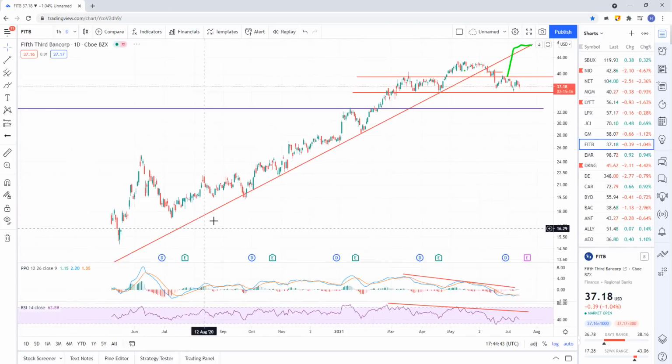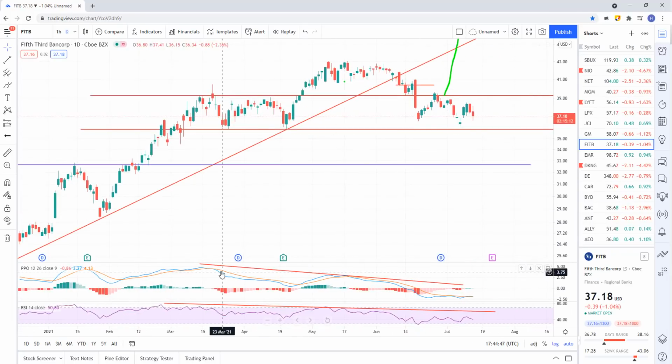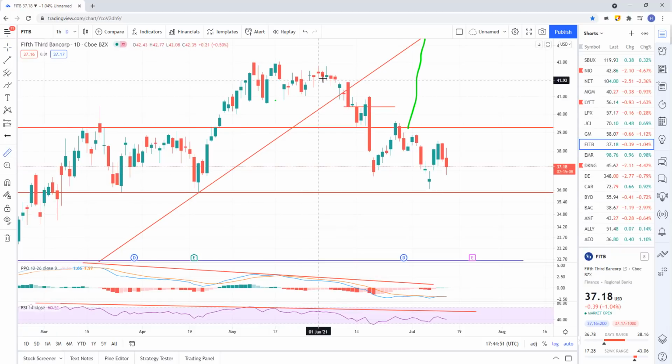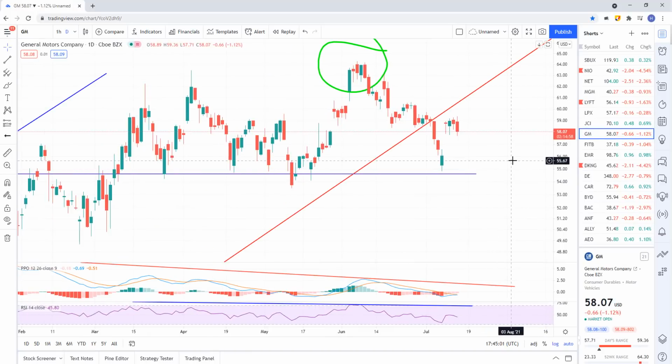FITB, I pointed this one out. Here's an uptrend line from the March 2020 lows. We had negative divergence right here, up in here. There's your sell signal right there. And if you took that at the end of the day, you would be profitable now at almost 8%. So there's another trade idea that worked.